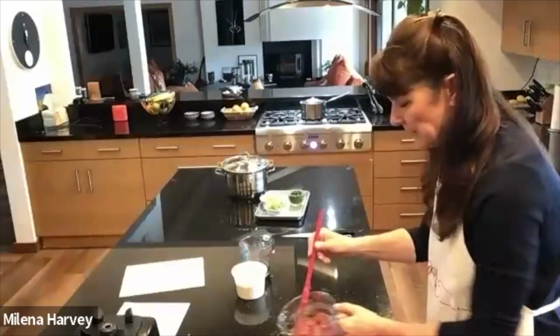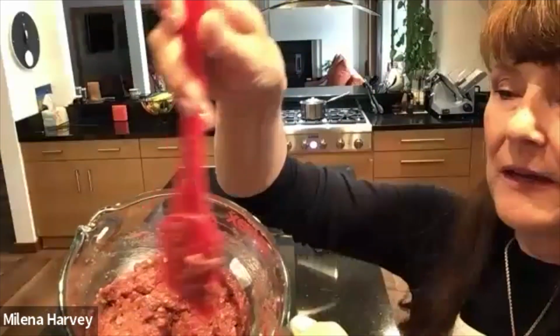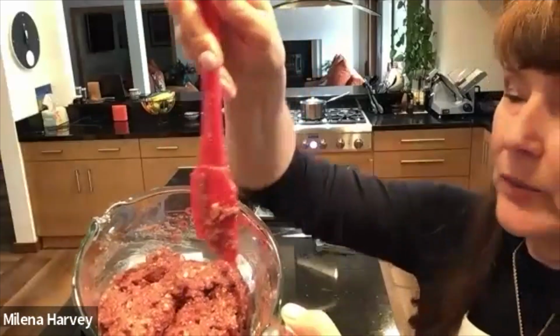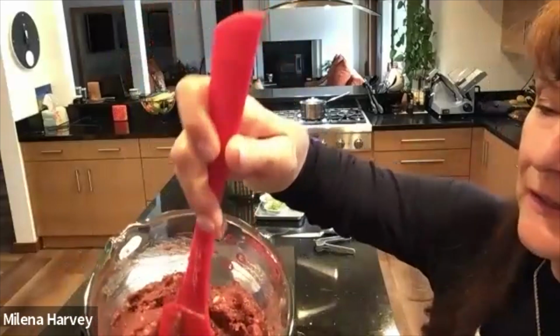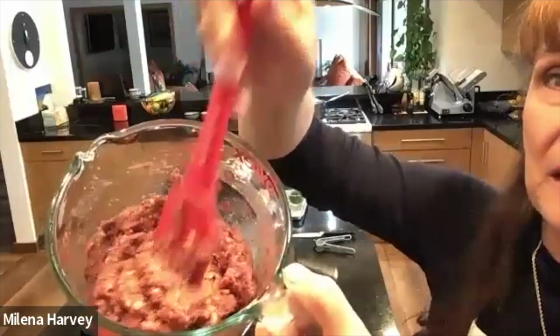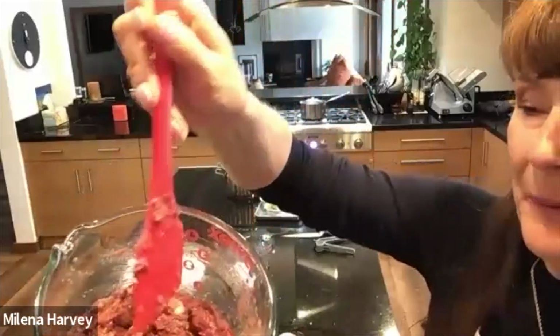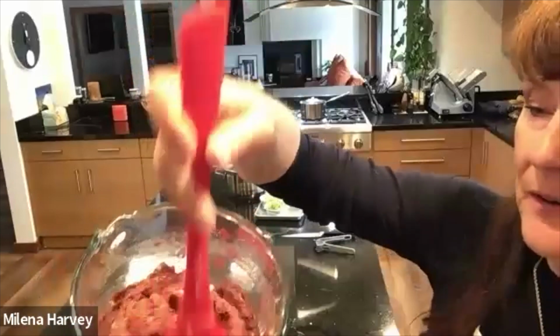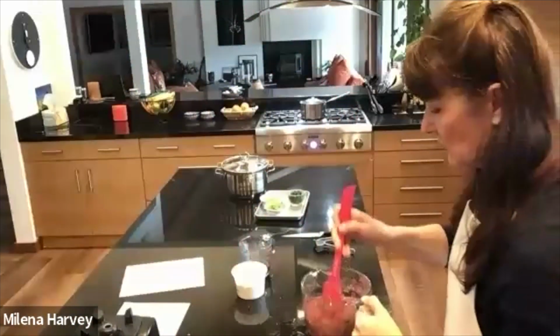Okay, I hope you can see the difference now that it soaked up all the liquid. So when I stick the spatula in there, it kind of holds its shape. Can you see the difference between before and after? Before it kind of filled back in. Now the breadcrumbs soaked up the liquid. So I think we can start working with this.